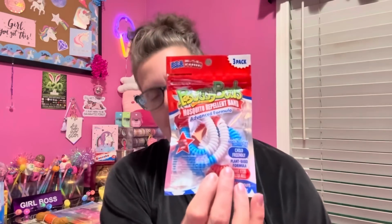It's called USA Pride, and you're going to get 3 in a package. They're called Buggy Beds, Mosquito Repellent Bands, Advanced Formula, Child Safe Friendly, Plant-Based Formula, one size fits all, lasts up to 300 hours.